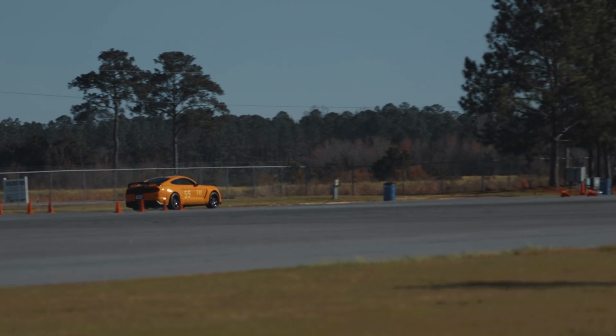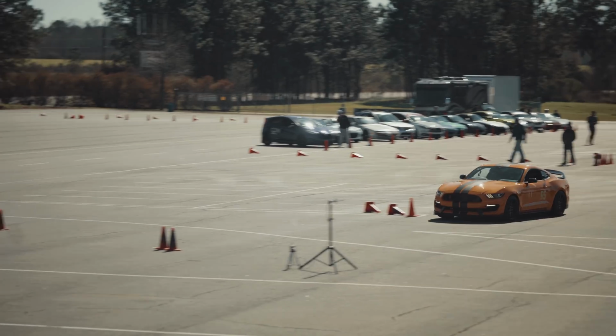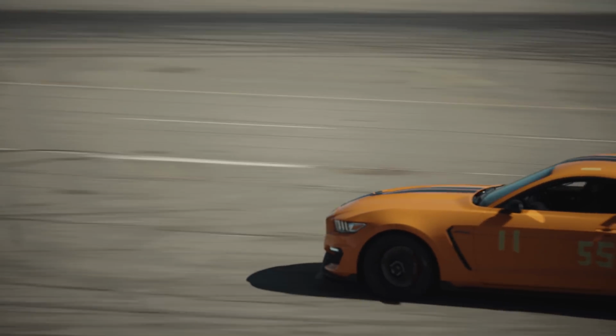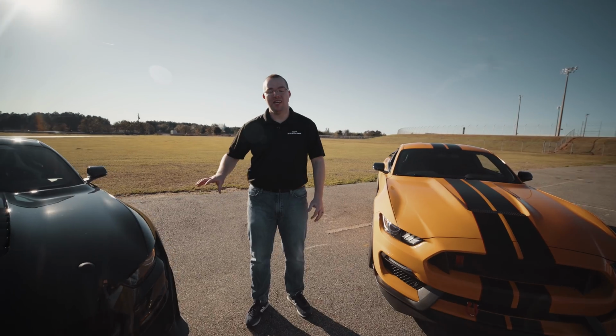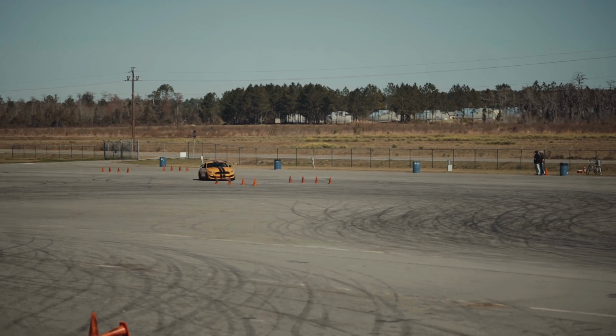Now, another thing to note is that both of these cars felt extremely composed given all of the crazy inputs that come with an autocross course. Ford Performance did say that they put a revised MagneRide calibration on the GT500, and needless to say, it complements the extra weight, a couple extra pounds, very well.